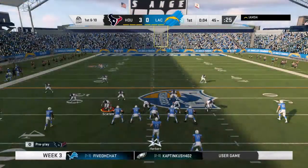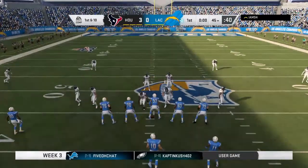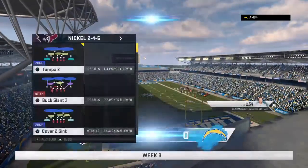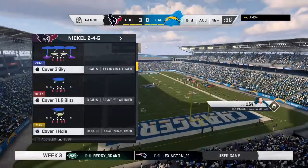And this should be the final play before the quarter ends. I got him. 3-0 after 1 on EA Sports. Texans 3, Chargers 0.